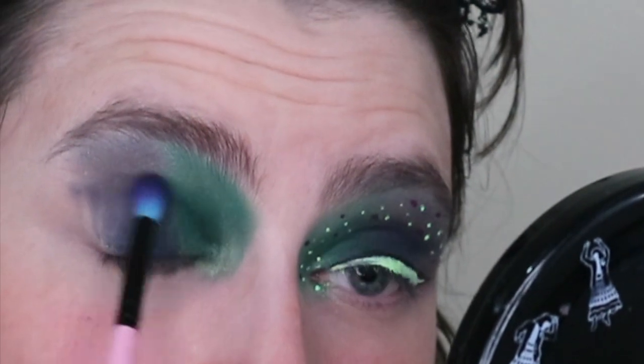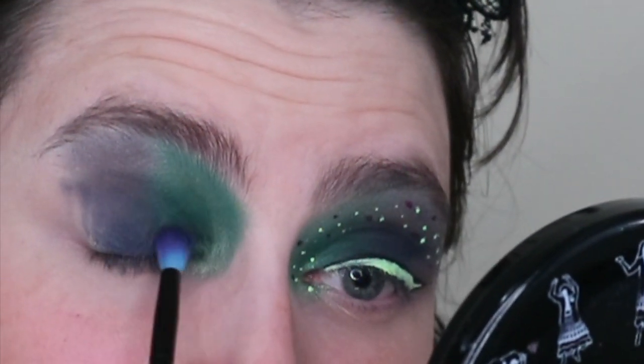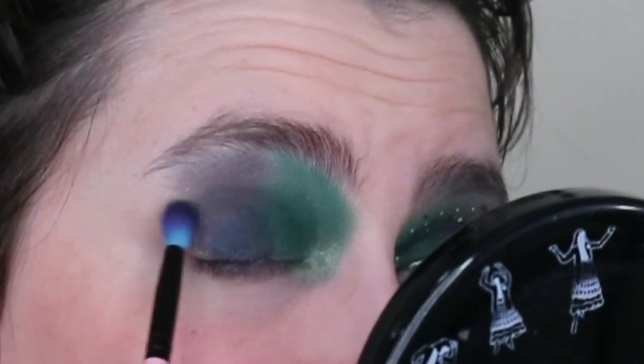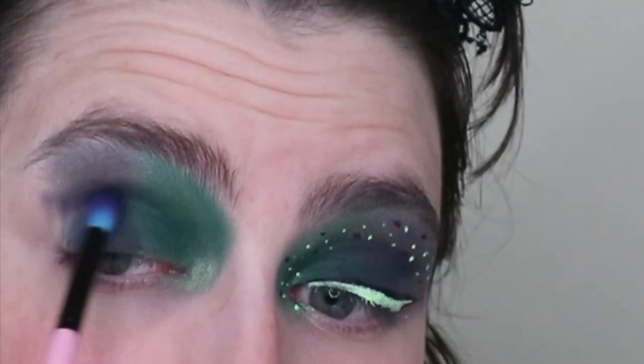Look at me, I'm actually getting a bit better with the blending, I think, maybe, who knows. Look, it's all a journey. It doesn't have to be perfect, or does it? If it isn't perfect, then the cage comes down.